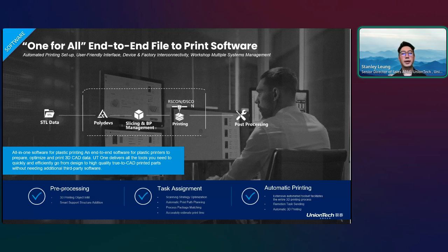And not to forget the software. We believe the software plays a critical role in streamlining the entire printing experience. Our software is designed to be an all-in-one tool that simplifies every step, from preparation to the printing and post-printing process. It comes with a user-friendly interface, and the intuitive design ensures that the user can quickly navigate through the workflow without requiring intensive learning. By the way, there's no additional third-party software needed, which means you have everything ready to go from data to print seamlessly with our UnionTech software solution.